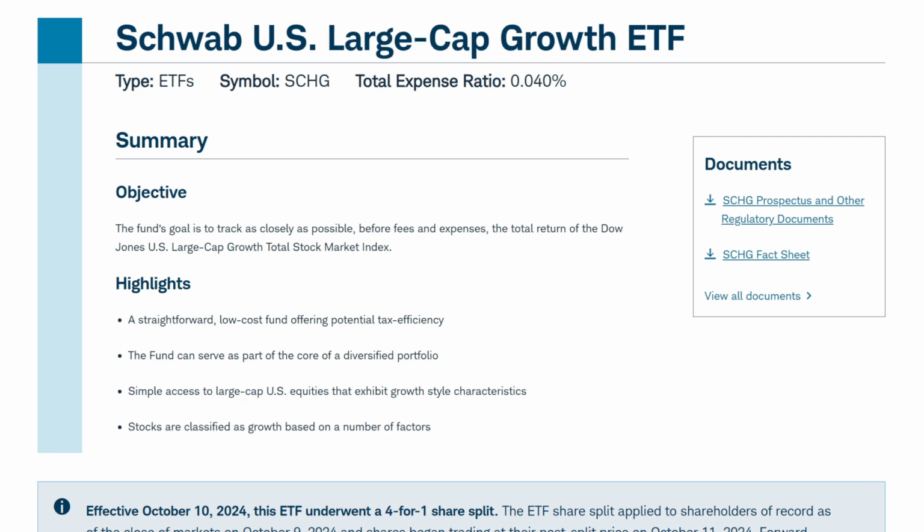The second part of this two-fund portfolio is SCHG, also known as the Schwab U.S. Large Cap Growth ETF. As far as the highlights go, you can see it's pretty much the same as SCHD for the first two highlights. However, in the third point, they say that there is simple access to large cap U.S. equities that exhibit growth style characteristics, and that the stocks are classified as growth based on a number of factors. As you can tell, SCHG heavily leans toward a growth profile where SCHD aims for dividends. SCHG is also fairly tech heavy.